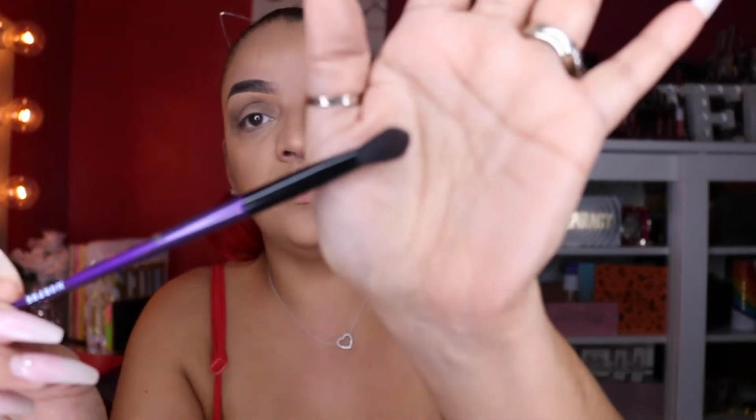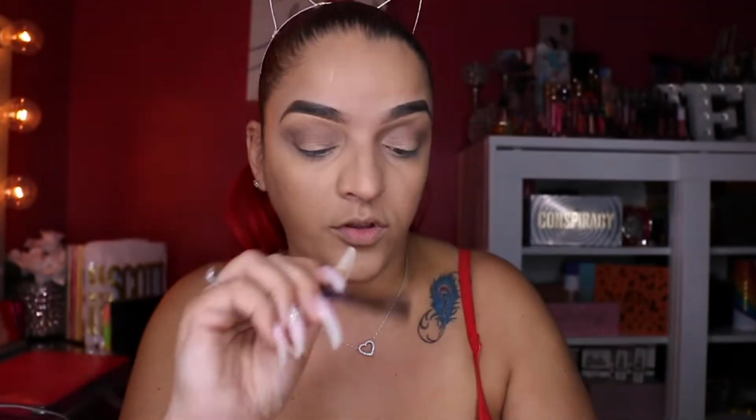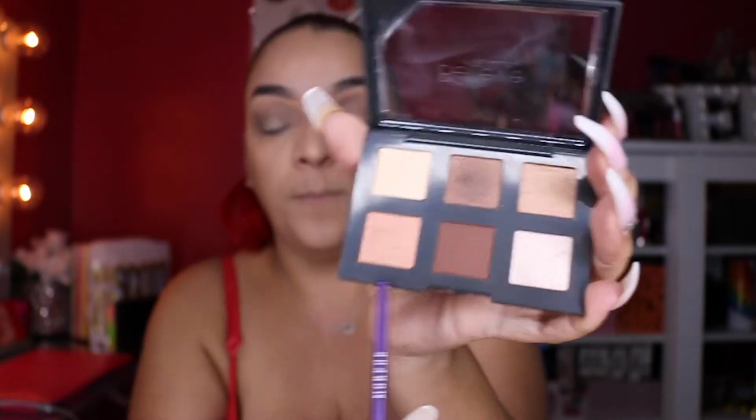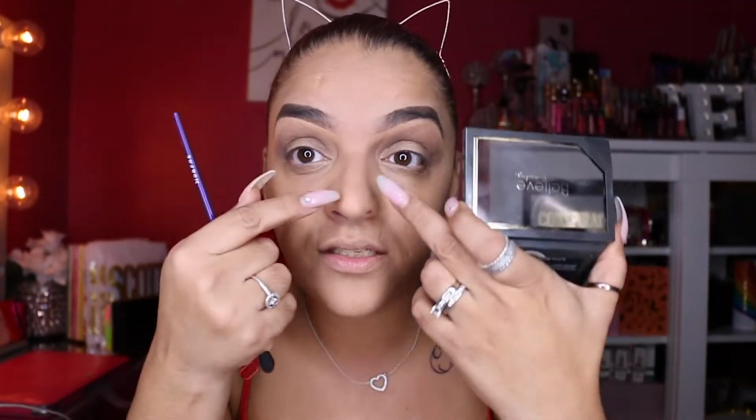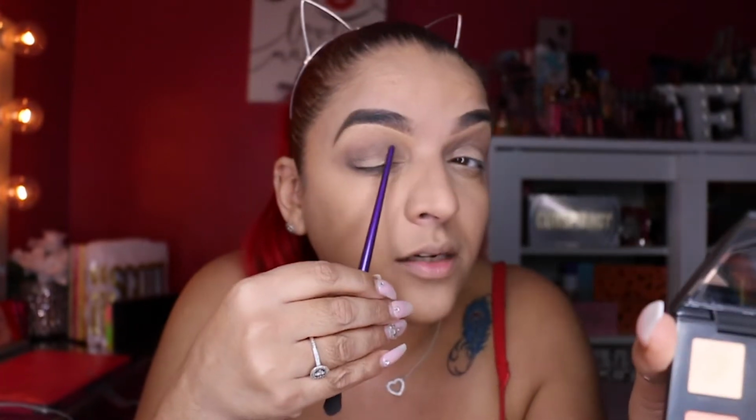Okay, I'm going in with the smaller blending brush. It has more of a point to it than the other one. The other one was more domed out. I'm going to try to get in real close to the crease here. I'm going to go in with the darkest brown here. I don't know how that's going to look, since the one that I thought was a little bit lighter, more bronzy looking, ended up being so dark on the eye. It almost looks black. I don't know, but let's see what happens.